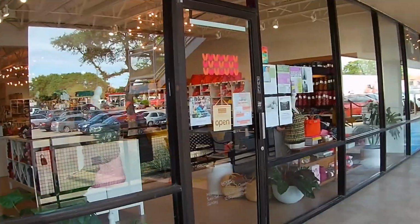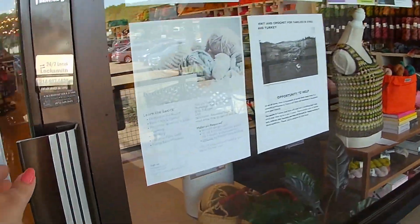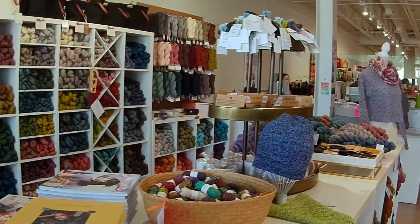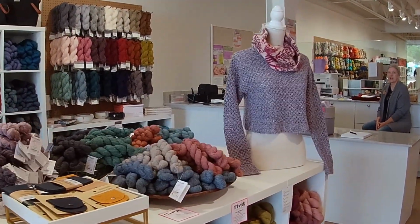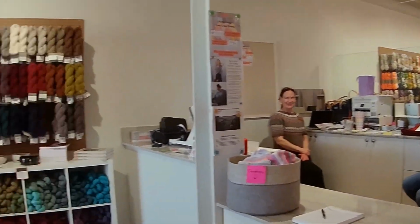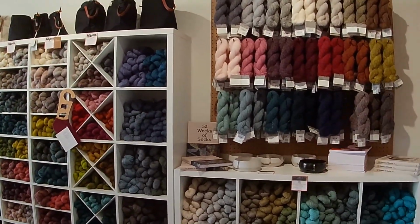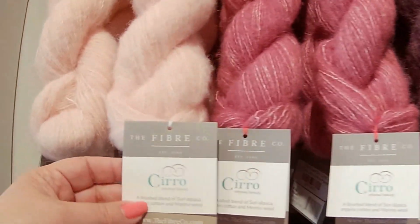Okay, Knit Dallas is a brand new shop, just opened in the last month, I believe. They pride themselves on being a modern yarn store committed to providing a diverse and inclusive community space, welcoming makers of all kinds and skill levels. Here you have Meredith and Christine. Meredith is the owner. They want you to be able to create and explore the joy and beauty of fiber arts.